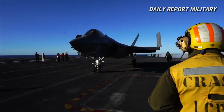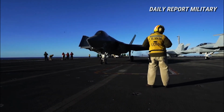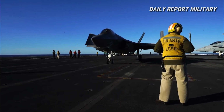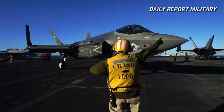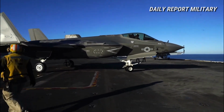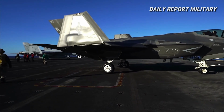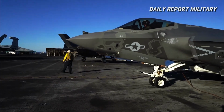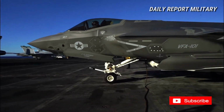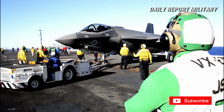It can carry a mix of 2 AIM-120 AMRAAM air-to-air missiles and 2 JDAM air-to-ground munitions in its internal weapon bays. For air superiority missions, it can carry a mix of 8 AIM-120 AMRAAMs and 4 AIM-9X Sidewinders. Additional missiles, bombs or fuel tanks can be attached to external hardpoints. Wing-tip pylons can also carry AIM-9X Sidewinder short-range air-to-air missiles. However, external weapons are carried at the expense of being more detectable by radars.